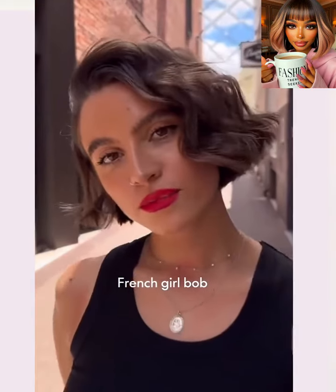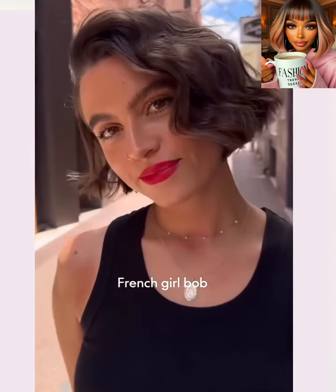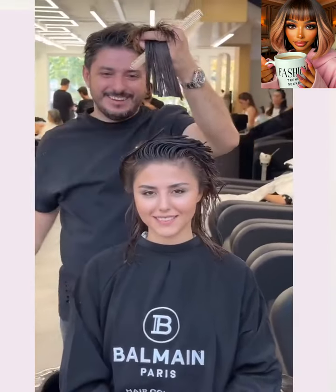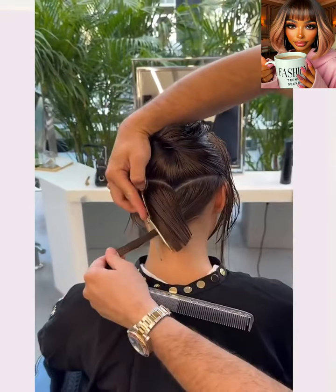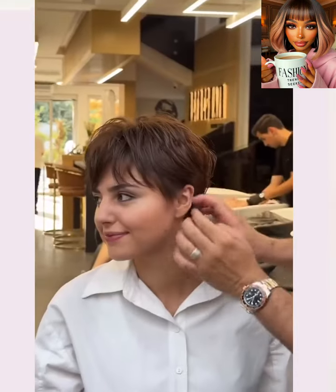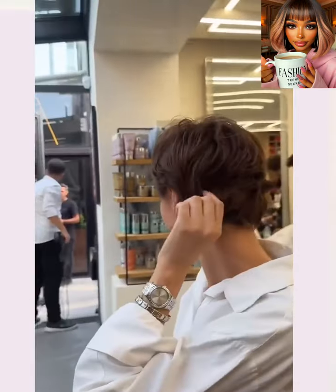French girl bob makeover for the next one. Ends just around the jawline. And we have a bit of a pixie makeover here. Oh, this is so cute. She's got full bangs going there in the front. Lots of texture in this pixie cut.